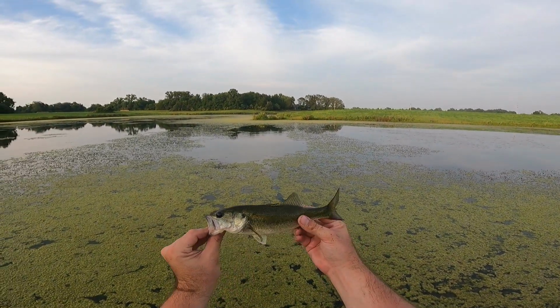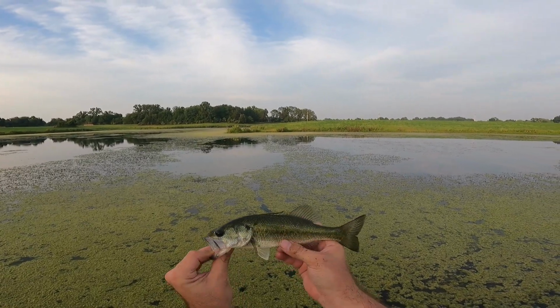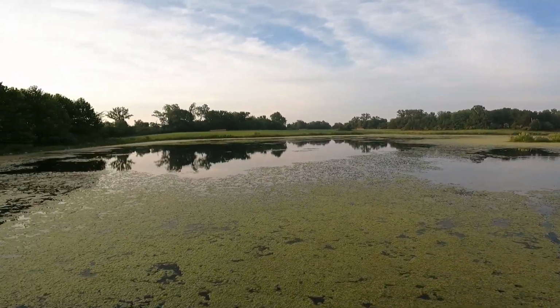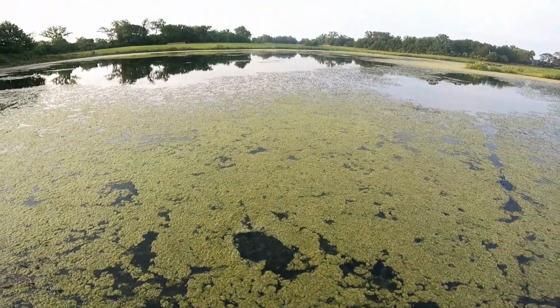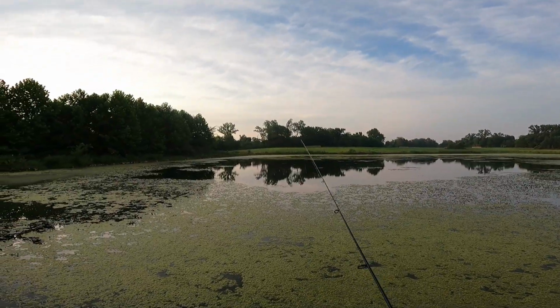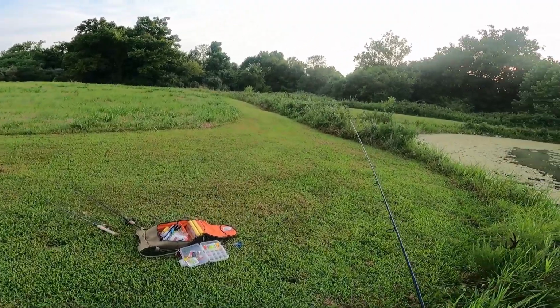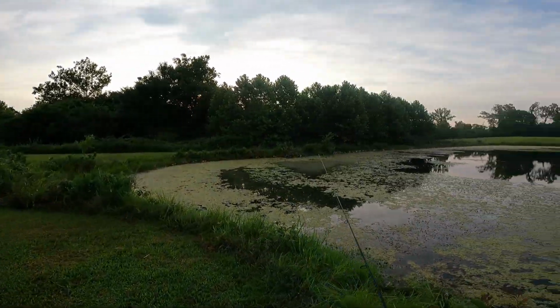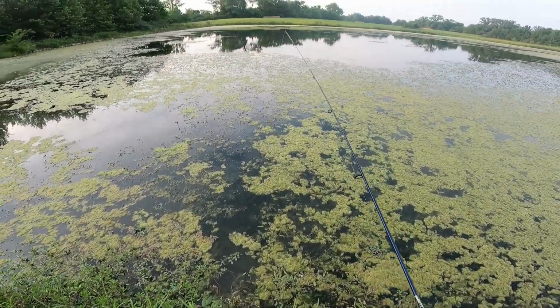Ta-da! Another little fish. Seems a little empty. You're gonna tell me this little guy can't find enough to eat in this big old pond with all these bugs and little fish? Crazy. Have a good one, man. Get something to eat. You know what? Despite all this mucky grass, I still think it's really pretty out here. Every day you get to spend on God's creation is a good day.